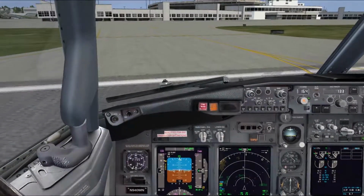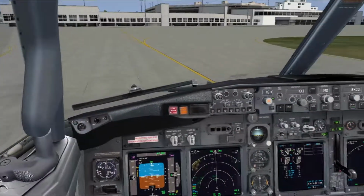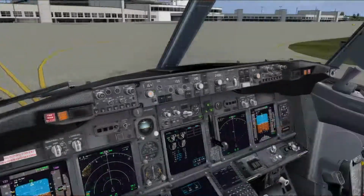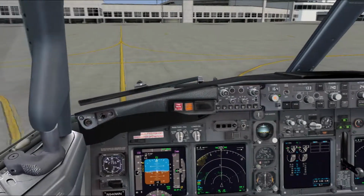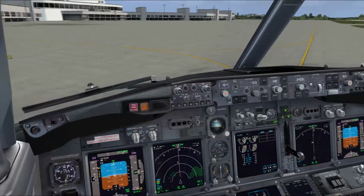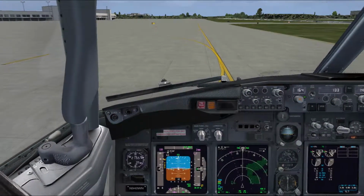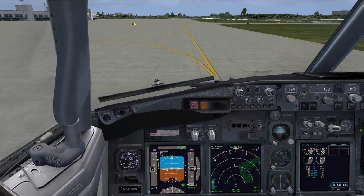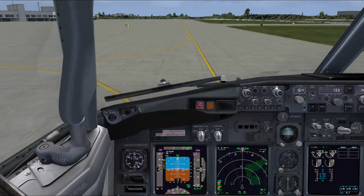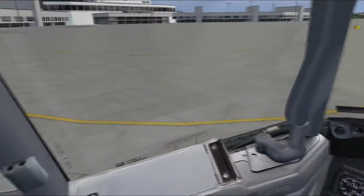Let's retract the flaps. Speed brake. Alright, so where's Southwest? It's on the other side of this concourse. We're over there, just to the left, to the right of the main building there.